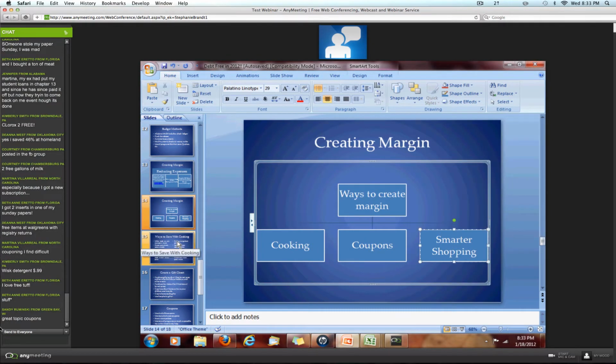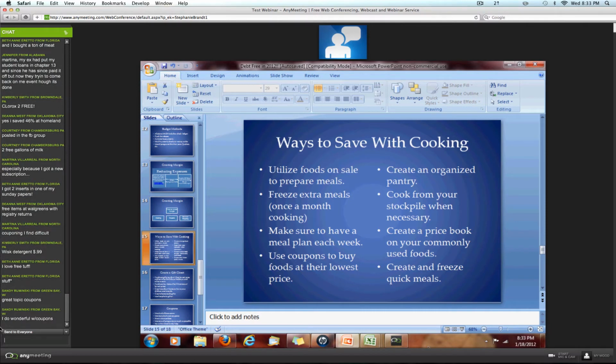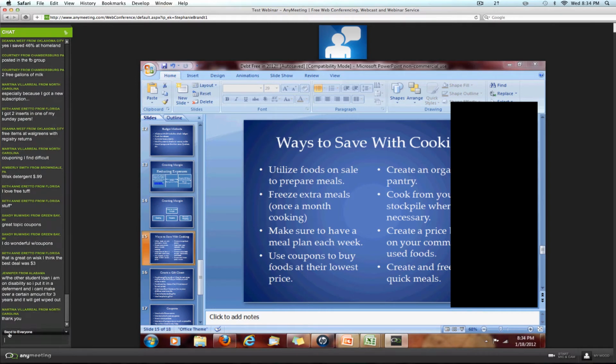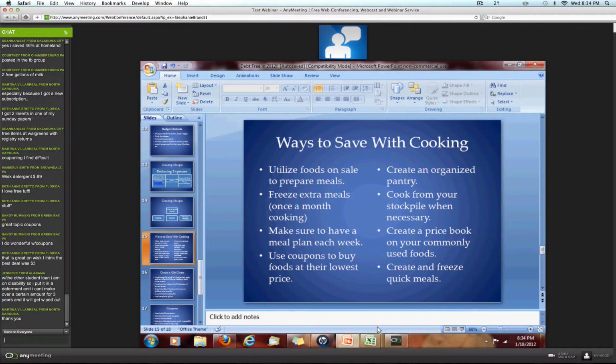So let's just talk a little bit about ways to save with cooking first, and then we'll get into some of the couponing things. And Martina, you just hang tight, because we'll go over these things again and again to help you. Can you just put in there why the couponing is difficult for you? Is there a reason why you're finding it difficult? That's the thing I want to know. All right, so back to ways to save with cooking. Martina, once you put that in, I'll come back and check for it then.